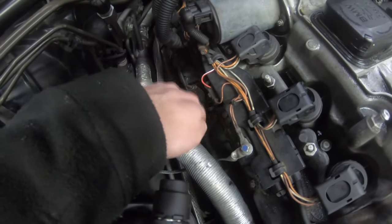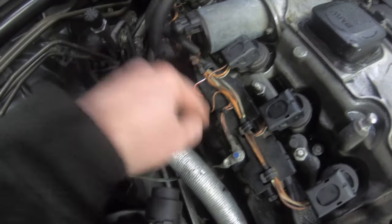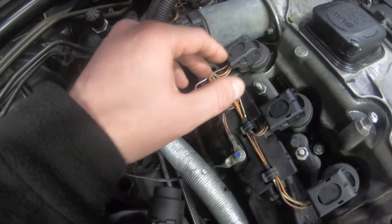I haven't known these to fail. Mine's on 160k. I don't know if they were replaced before my time, but I don't remember seeing that they had. They're actually pretty good on these.